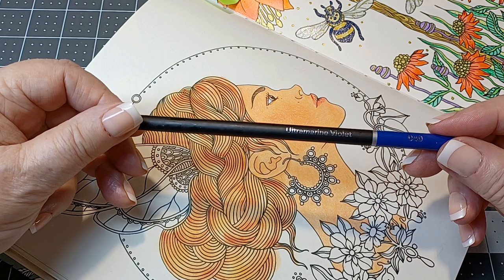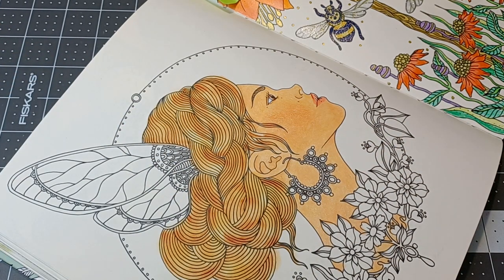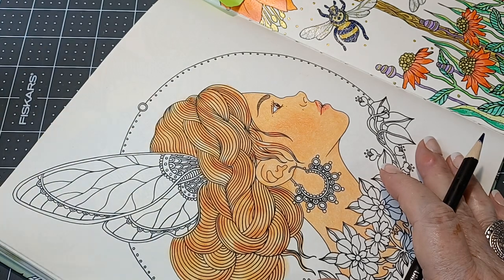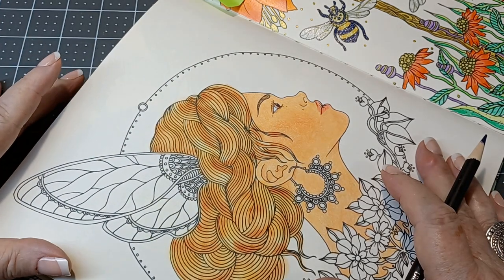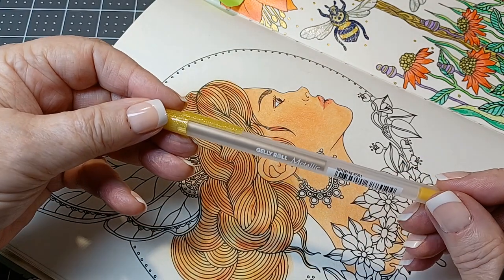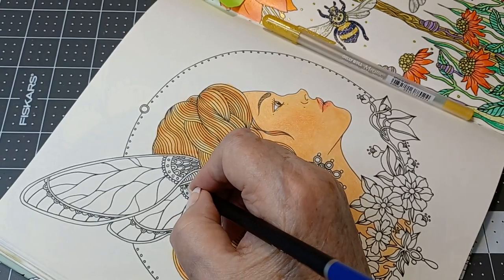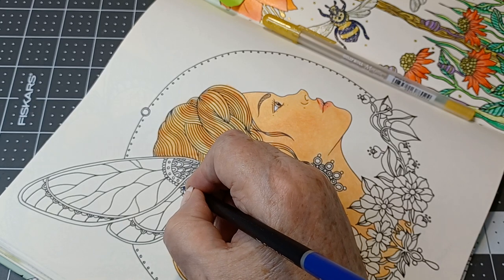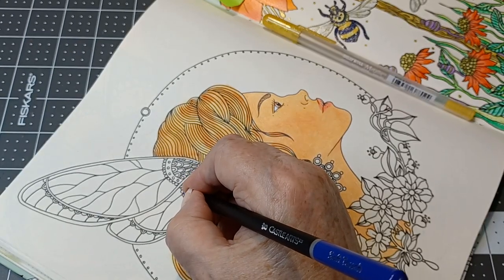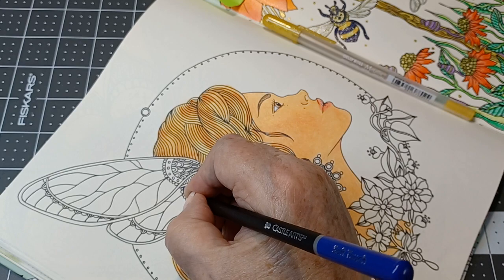I came up with ultramarine violet to be the closest to the dark color. And so I'm just going to kind of do some of this and some of this in the wing color over there. And I use the gold jelly roll metallic in between a lot of it. So I am going to start right here. Try not to get on the dots. Just like that. So I can put the little gold.